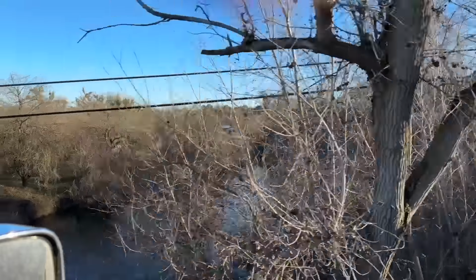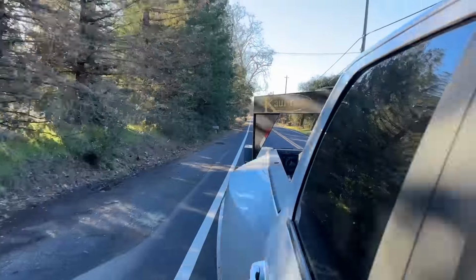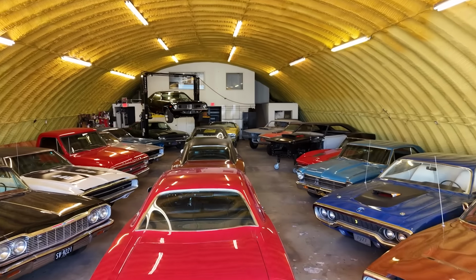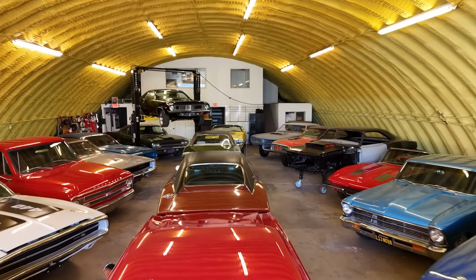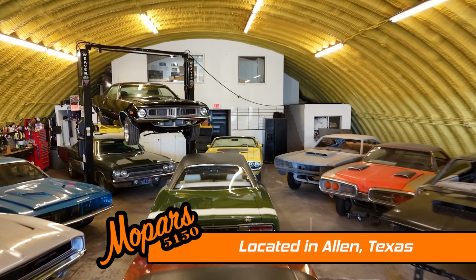So we just dropped off the 68 Charger, loading up some other cars that we're going to take to our dealership. We just started a classic car dealership. We're still small, but we're growing, and we're trying to grow more, obviously. Any small fish wants to get to be a bigger fish.